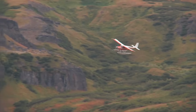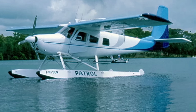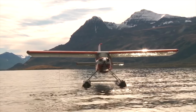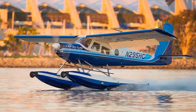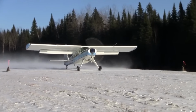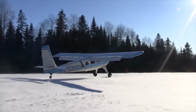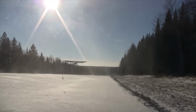The Helio Courier didn't just shine on land, it performed exceptionally well on skis and floats, which made it a popular choice for operations in places like Alaska and Canada. In fact, many bush pilots swear by the Helio Courier, saying there's no better plane for getting in and out of remote locations, especially in tough conditions. The Courier's ability to take off and land on water or snow only adds to its versatility, making it a true all-terrain airplane. Wherever you needed to go, the Courier could get you there. No fancy runways or large airports required.